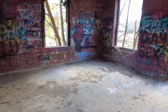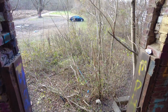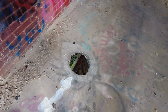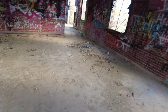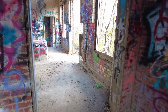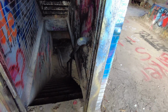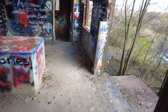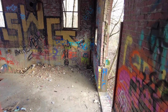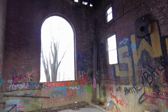Now, here in the main room, you can see we have the first story version of the lift access, assuming that's what it was. We also have a hole in the ground that leads to the basement. So as we keep walking back into the steam room, we have some stairs to the basement. And we're gonna walk in here.